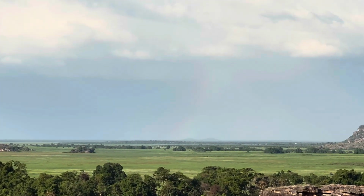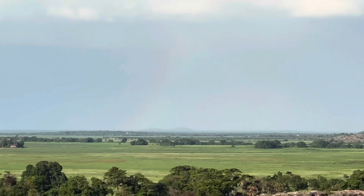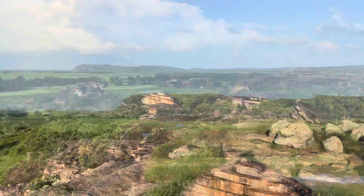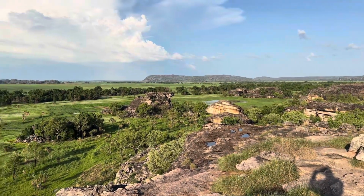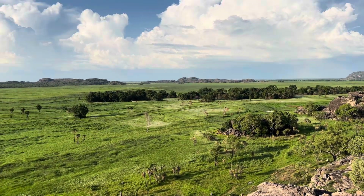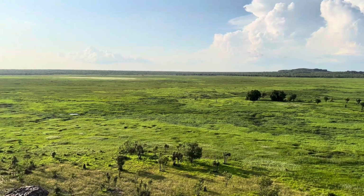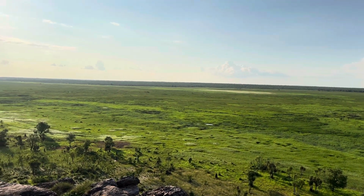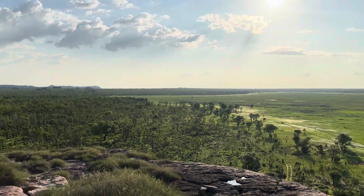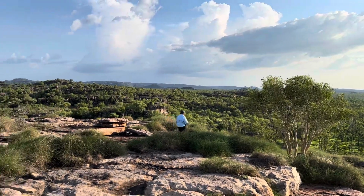A little rainbow over there. It's coming up on the video. This is Ubirr near sunset in the wet season. There's me, and there's Sam, and there's two other people over there with fly nets on, and that's it.